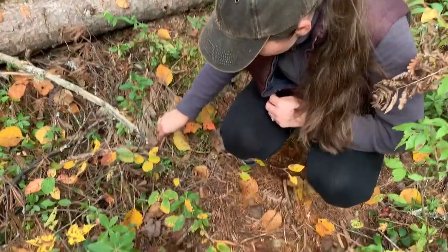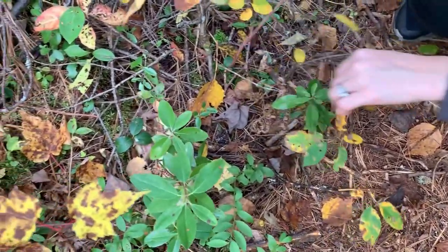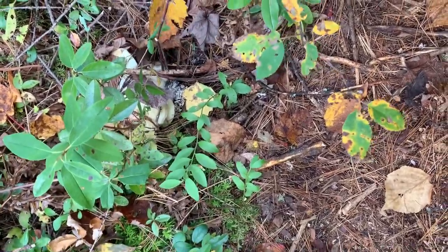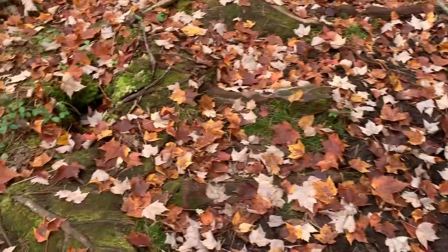Trying to get a stick to move this leaf out of the way. You don't want to touch them just in case. Oh, it's just a bunch of mushrooms. I thought it was like one big fat stem or something. They're just a bunch of mushrooms on top of each other.